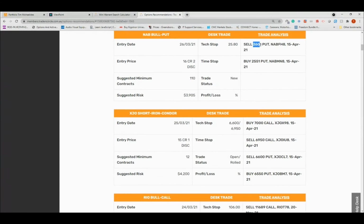We just need to keep NAB above 2601. Okay, and we'll keep 16 credit on 110 contracts. That's a profit of around $1,500, by the way, guys. Okay, by the time we take costs and things like that out of it. So options, we're doing a lot of this, especially in sideways markets. But in a directional market, we can also do options, but we also do a lot of mini warrants, right?